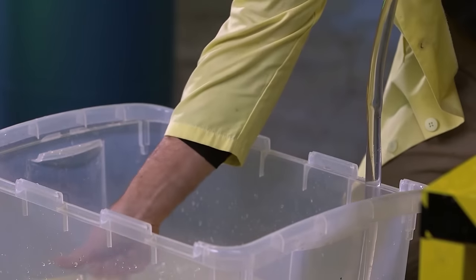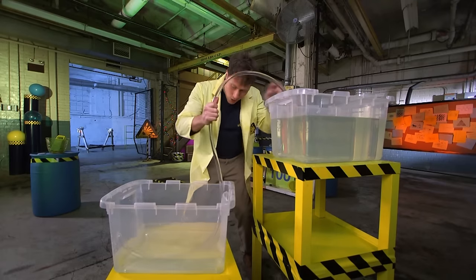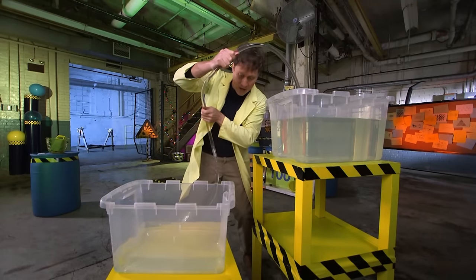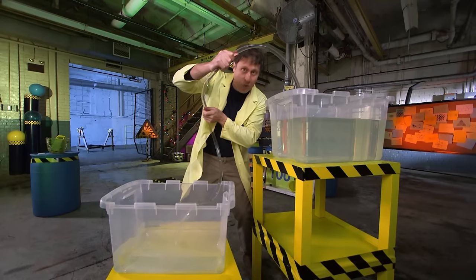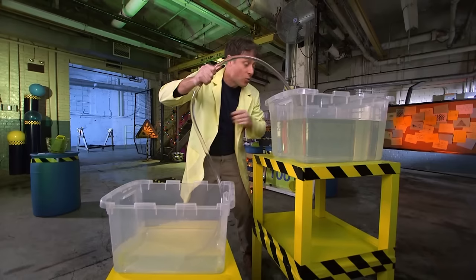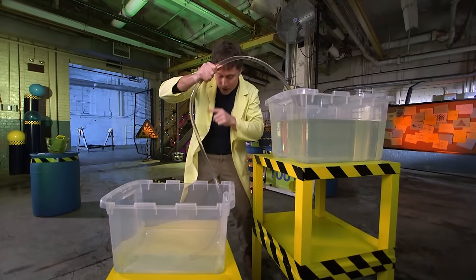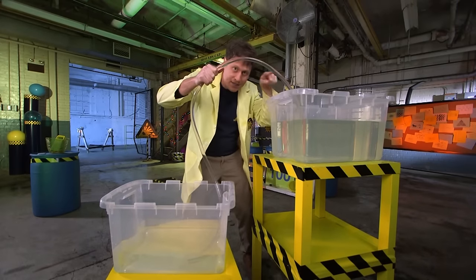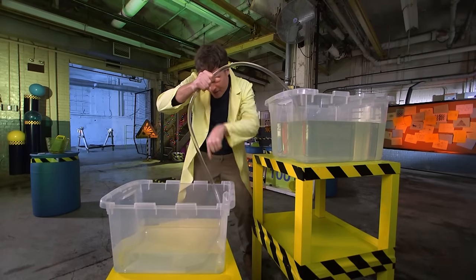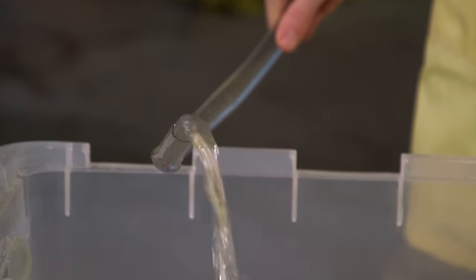And there we go. Look, the water is going up. I can even make the water go up even more, and it still works. But why does the water go up? Water doesn't like to go up, right? Well, the reason why is because there's more water going down than there is going up. So that creates suction on this end, and the gravity of this water pulls that water up. So gravity is doing all the work for us. And that is a siphon.